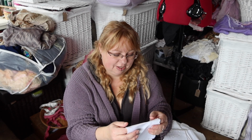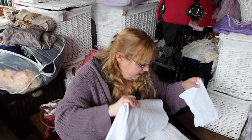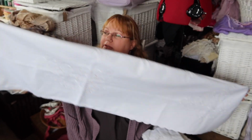But it would be nice too. They always add to your tablescape, don't they, when you've got family around? I might just keep them rather than trying to make anything out of them. I presume there's a, yeah, here's the matching tablecloth. So it looks like it's a rectangular shape. So it might be ideal for our table.